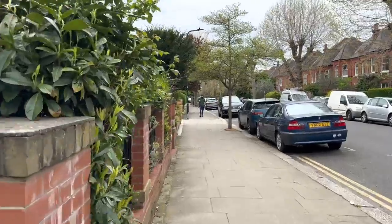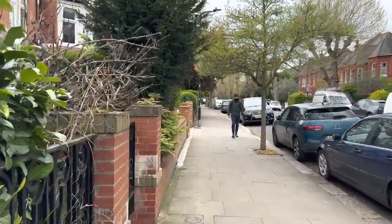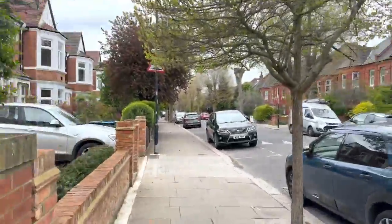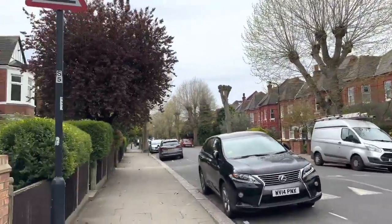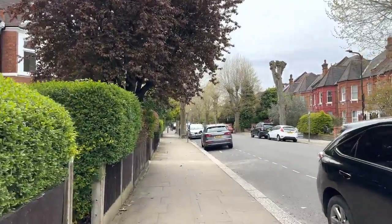So I'll be getting towards Queen's Park fairly soon, and I'll be interested to look around that, because as I say, I've not actually been there before. It's nice old houses down this road actually. Nice part of North London.